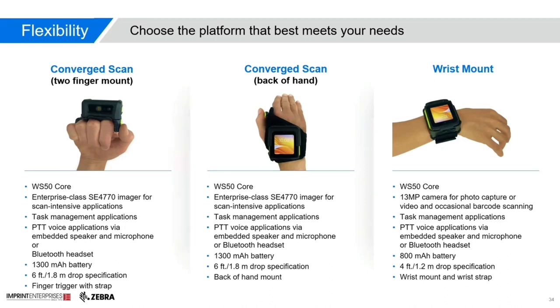That's a perfect use case for the Converge scan versus having a full large screen wearable computer on the arm that the user isn't interacting with at all, doesn't have to type anything in the first place. Why not equip them with this small all-in-one Converge scan unit, which consists of that WS50 core. It has our 4770 imager in it. It has the capability to do push-to-talk voice solutions, has the embedded speaker and microphone, has a 6-foot drop as well, and is very comfortable to wear with that finger strap.